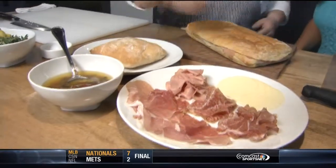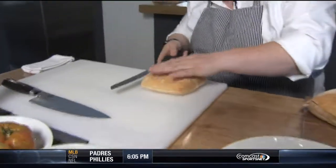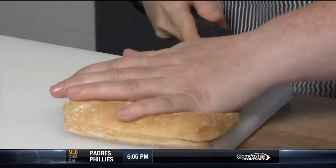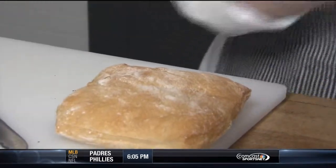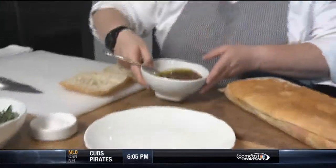And so what we'll do, I'm going to grab this bread knife, is we're going to take the ciabatta and just cut it in half long ways. Now this is the baby version, obviously, of this big boy, which we'll cut into in a second. But what we're going to do is open this up and start with our vinaigrette. So we're going to take some vinaigrette.